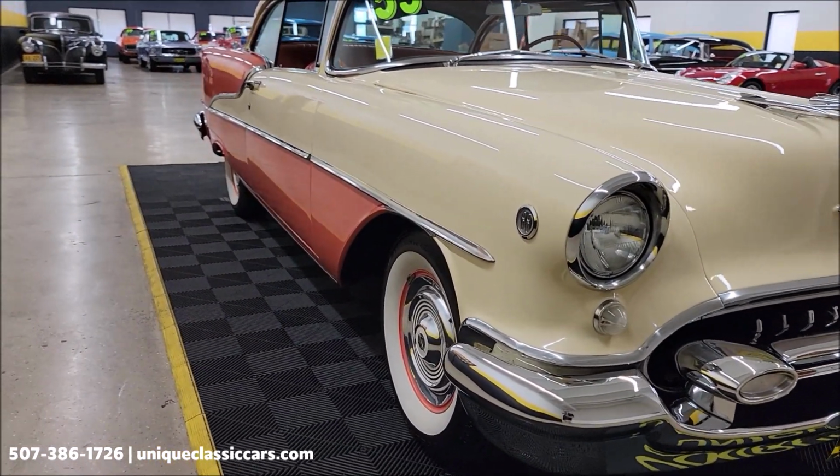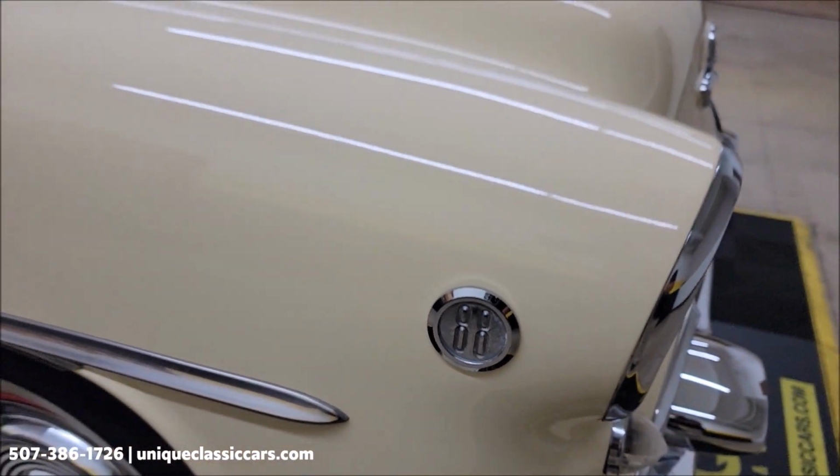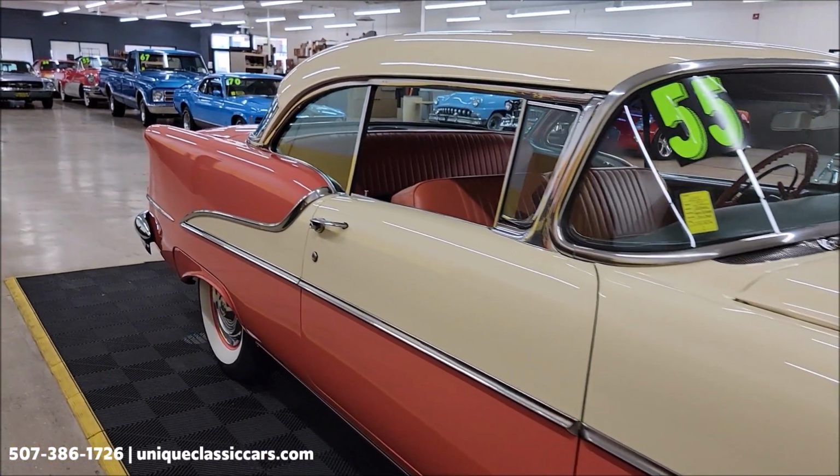Let's take a look down this passenger side. Of course, the 88 insignia on the side of it. And as you can see, paint shows well on this vehicle. Be a great one for your local roll-ins, cruise-ins, local shows.